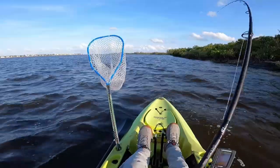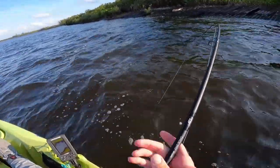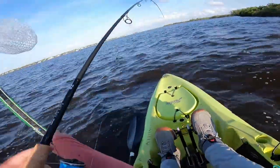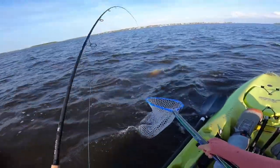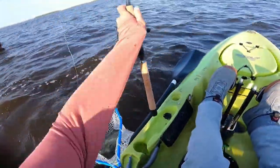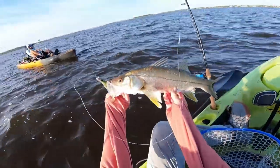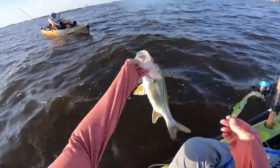There he is. Woo, got a jumper. There are just stacks of them. Nice. This looks like a fat snook, which is actually like a different subspecies. See how he's got a wider body? See ya.